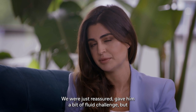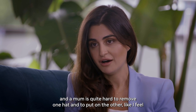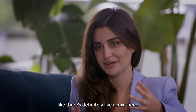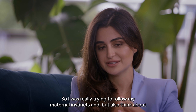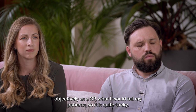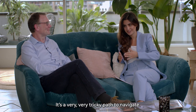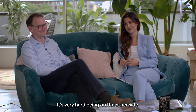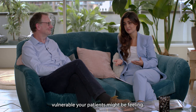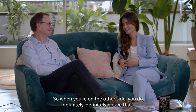We were just reassured, and gave him a bit of a fluid challenge. But definitely as a GP and a mom, it's quite hard to remove one hat and put on the other. I feel like there's definitely a mix there. So I was really trying to follow my maternal instincts but also think objectively, as a GP, about what I would tell my patients. So it is quite tricky. It's a very, very tricky path to navigate. It's difficult being on the other side, isn't it? It's very hard being on the other side. You feel very vulnerable and you actually get an appreciation of how vulnerable your patients might be feeling. So when you're on the other side, you do definitely notice that.